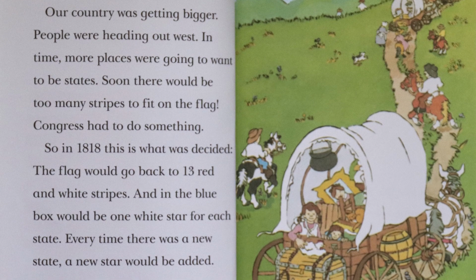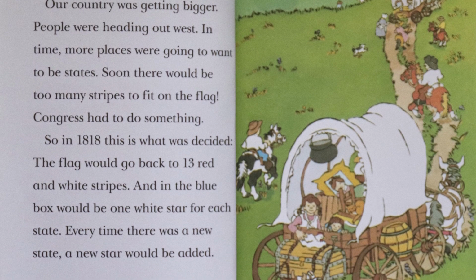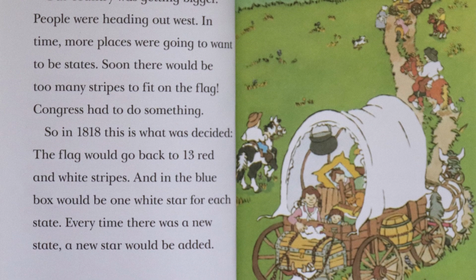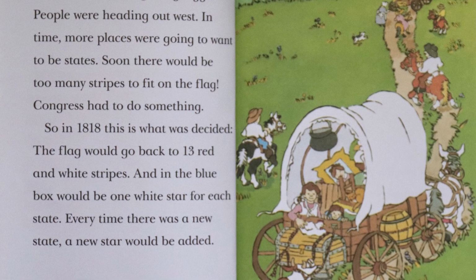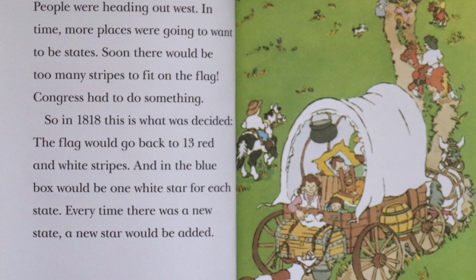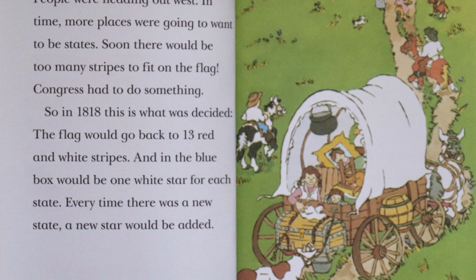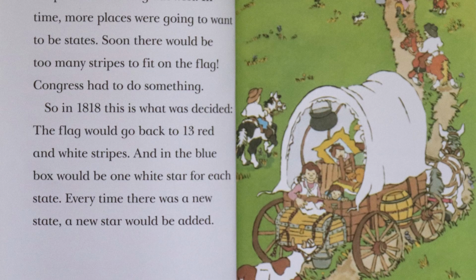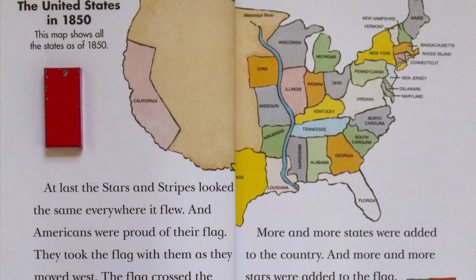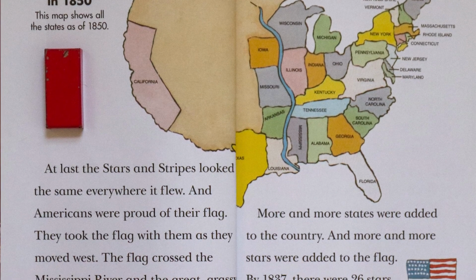People were heading out west. In time, more places were going to want to be states. Soon, there would be too many stripes to fit on the flag. Congress had to do something. So, in 1818, this is what they decided. The flag would go back to 13 red and white stripes. And in the blue box would be 1 white star for each state. Every time there was a new state, a new star would be added. At last, the Stars and Stripes looked the same everywhere it flew, and Americans were proud of their flag.